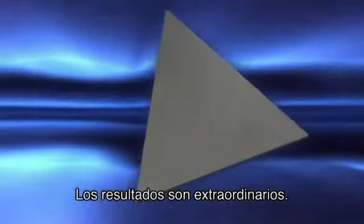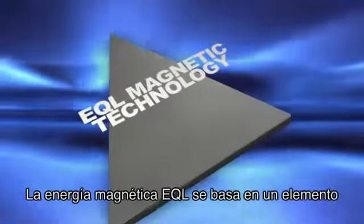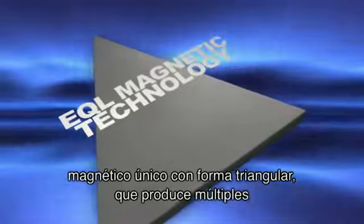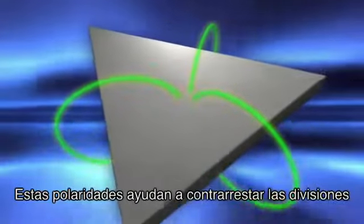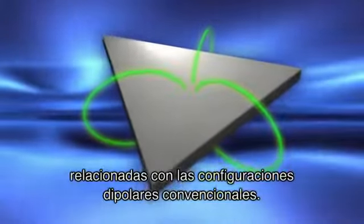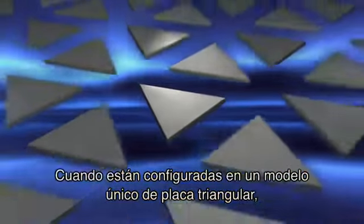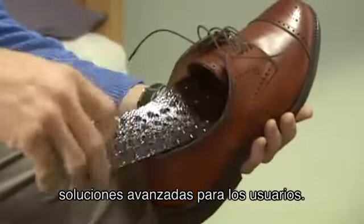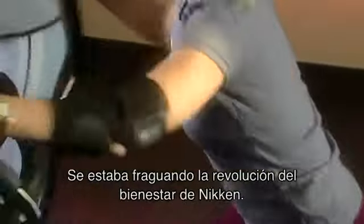The results? Absolutely extraordinary. EQL magnetic technology is based on a unique triangular magnetic element. It produces multiple polarities within its surface, polarities that help counteract the deficiency common with conventional dipole configurations. When configured in a unique triangular board pattern, EQL provides significantly better coverage, more flexibility, and in the end, more advanced solutions for consumers. The Nikken wellness revolution was underway.